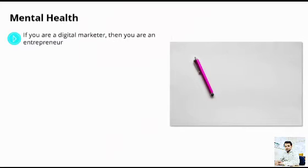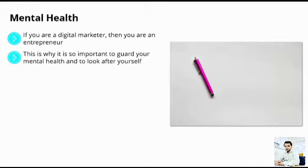Mental health. If you are a digital marketer, then you are an entrepreneur. And if you're an entrepreneur, then, as Tim Ferriss often discusses, you are at a heightened risk for bipolar disorder. This is a huge emotional roller coaster, and you will have days when you have tons of work and all your projects are going well, and days where it all just seems a waste. This is why it is so important to guard your mental health and to look after yourself, so you can continue to do your best work without becoming burned out or giving up entirely. Some things to consider.